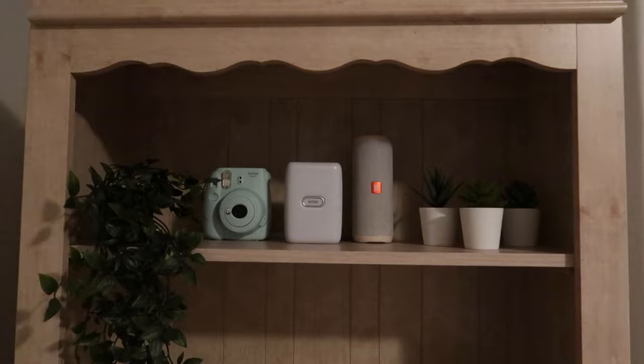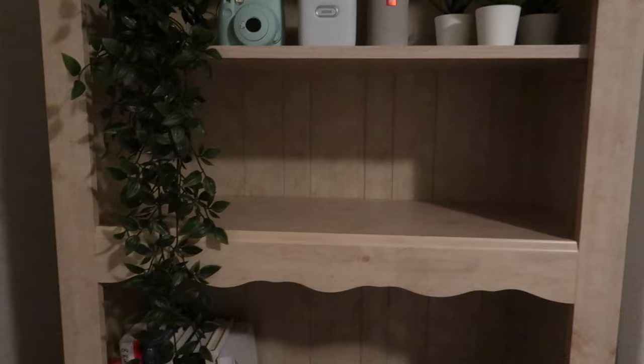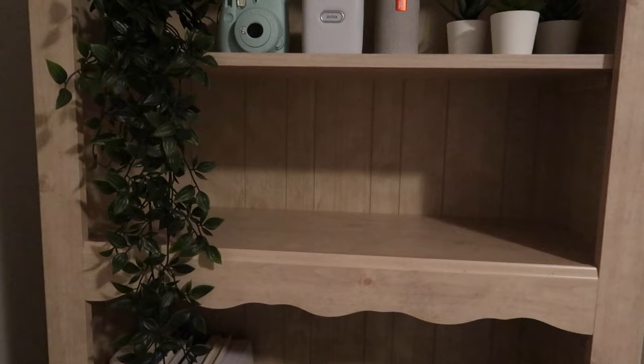And then what I've done here is I've just lined up my little devices there, and then I have my IKEA plants. I feel like this is actually turning out really, really cute. And then maybe on this side, beside the books, I'm gonna put some sort of storage bin. Maybe I get another crate so I can put my nail polishes or something, like phone cases, I don't know. I think that'd be perfect. I think this is all coming together so good, and I'm really excited.